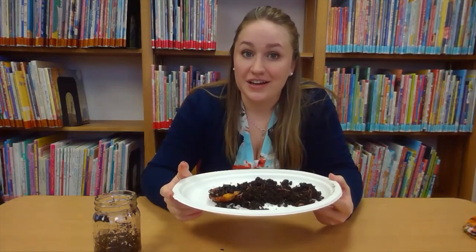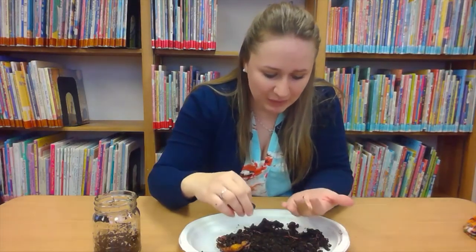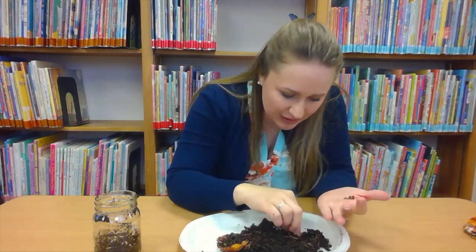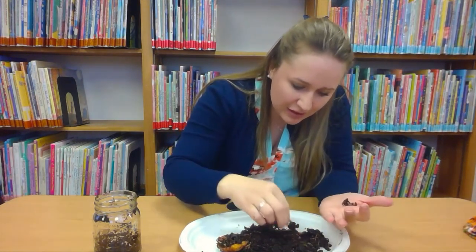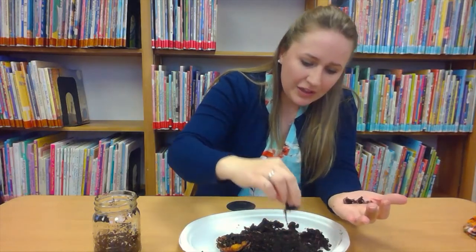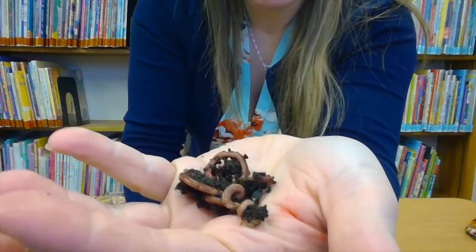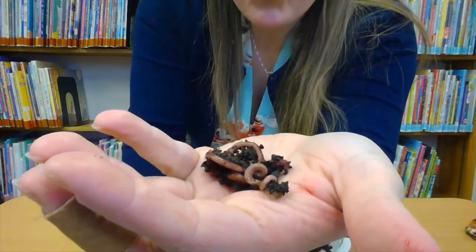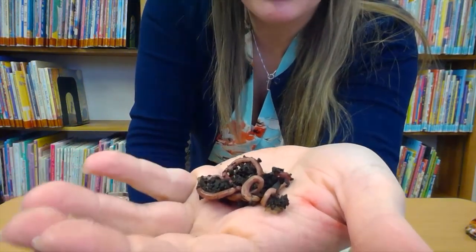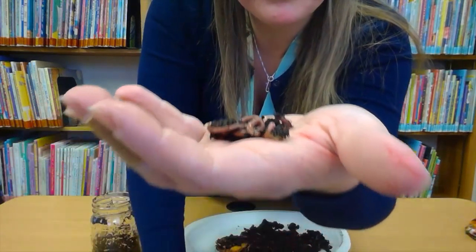They're the easiest to find after it rains. There's a lot of little worms in here. A lot of little baby worms. Let me see if I can find one. Look at that. Look at all of those worms. They like it warm, so if it gets a little bit warmer, they'll wiggle around a little bit more.